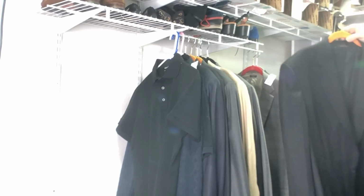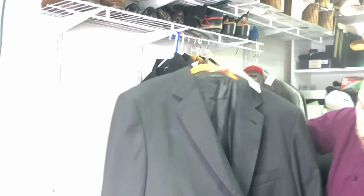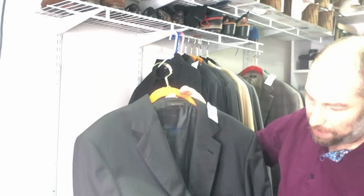All right, we've got another black one. This one's got a really cool micro check pattern on it. Let me bring it in here. Is that showing up? Yeah, you can barely tell. It's super subtle.